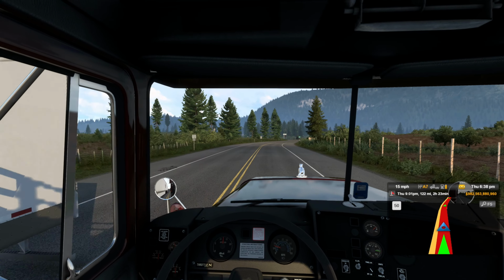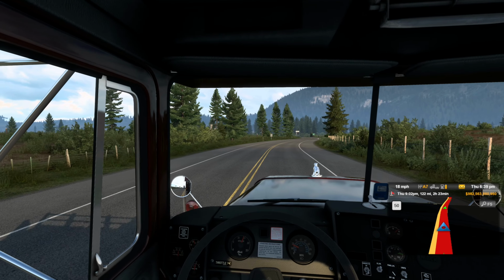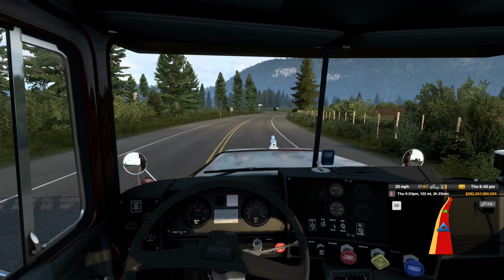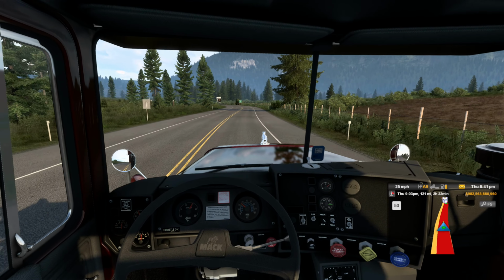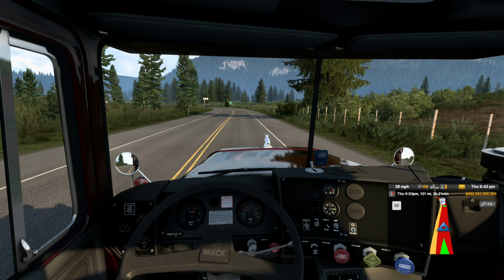Look at this place. Does this not look absolutely stunning? If you want a nice chilled out fun drive in this sim with beautiful scenery, you cannot go wrong with Canada.